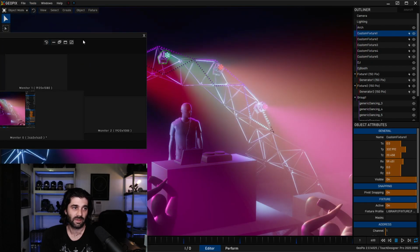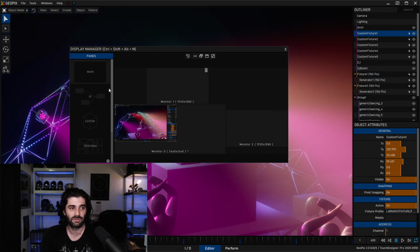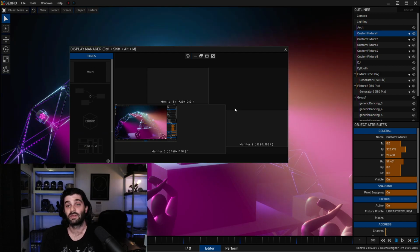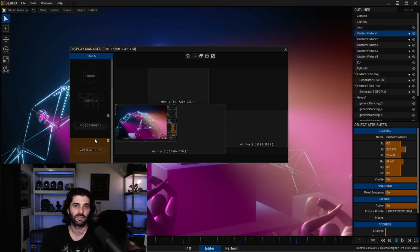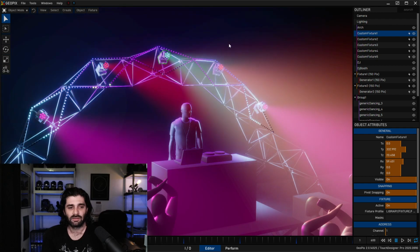We have a display manager as well. So this is our Windows display configuration. Obviously you can't see this because it's a video recording, but you can essentially drag various panes to different monitors, and you can maximize your view, and you can have multi-monitor workflows, and you can also, of course, assign your video targets, right? So if you're doing a video wall or a projector, you can send out your surface content to those as well.